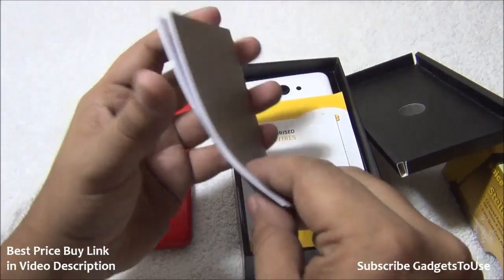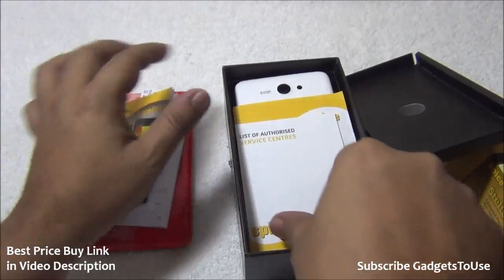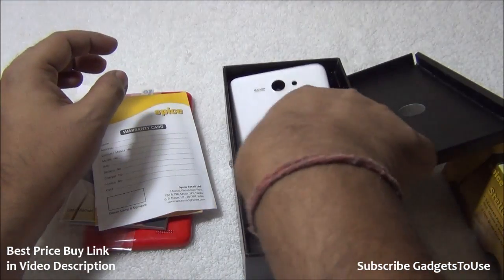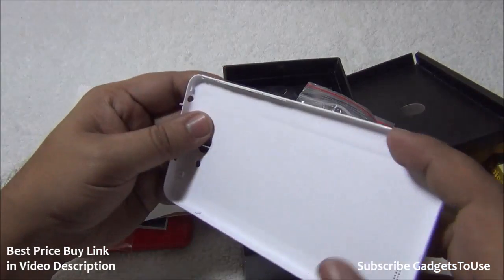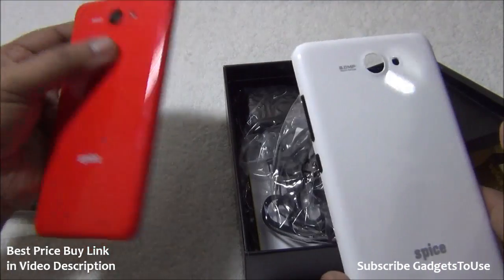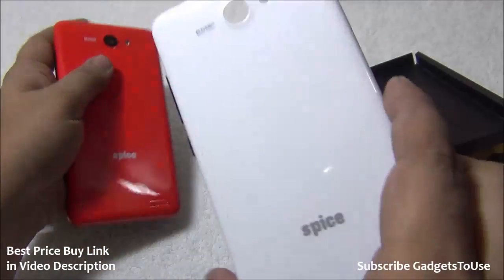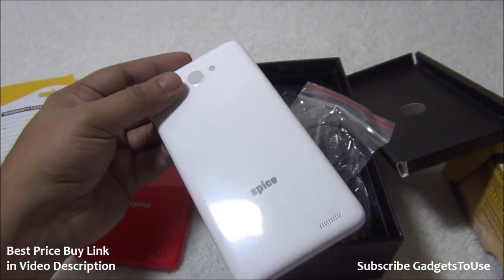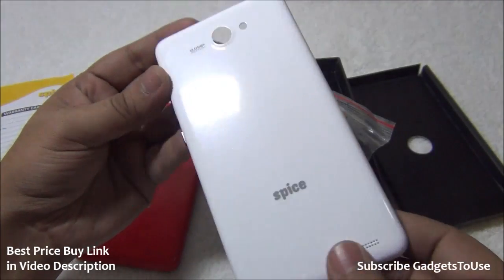You have a user manual over there for this phone which tells you about the basic features and the service center list. You have a warranty card, and you also have this additional back cover which they have supplied within the package. The one which is already pre-installed is the red one, and the one which we get within the package is white. Again, all these colors available for this device will have glossy panels.